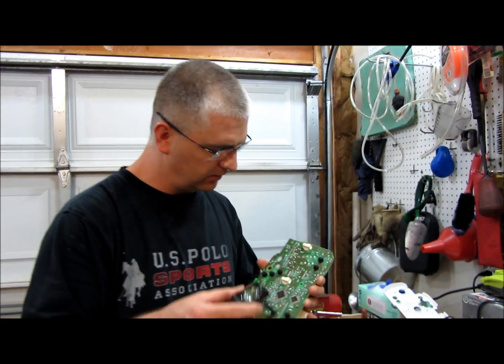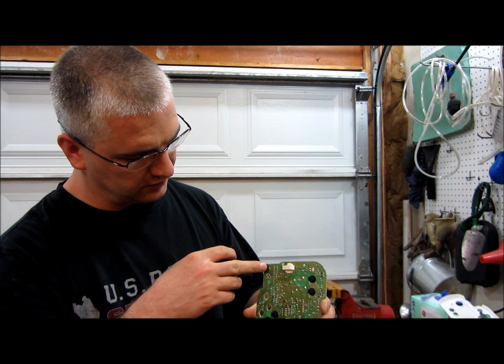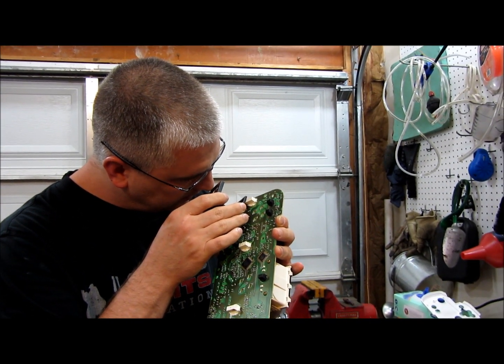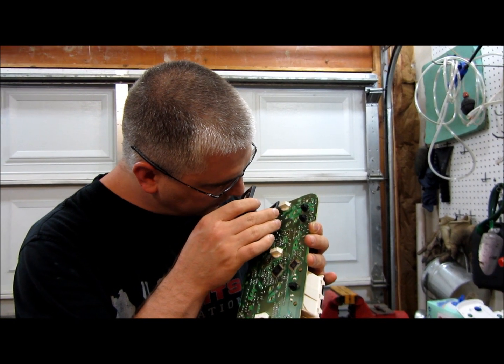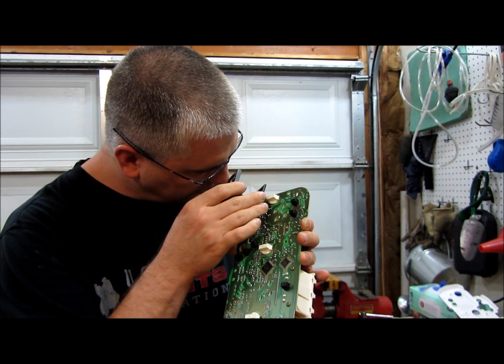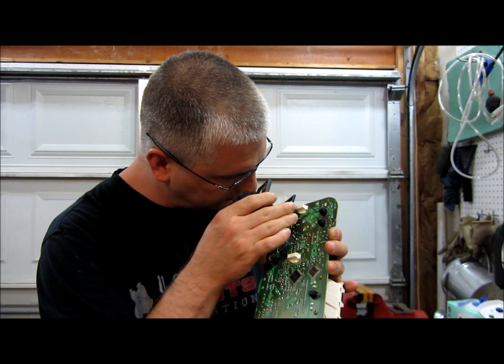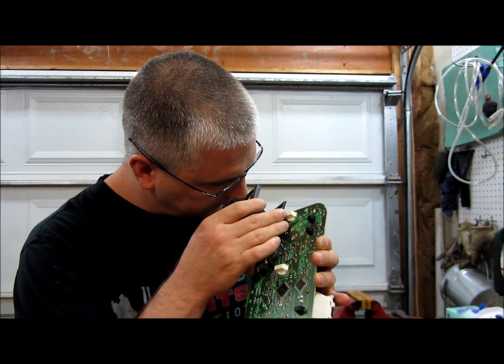So I'm going to inspect it with a magnifying glass because you can see the real small soldering joints, and it's real common for them to go bad. Sure enough, that first one is cracked. So that's definitely the problem that we're having with the intermittent electrical problem. It's definitely cracked.